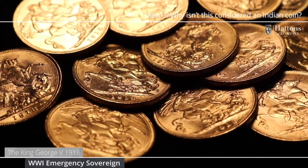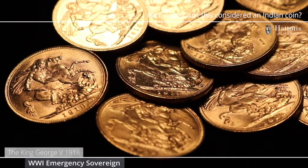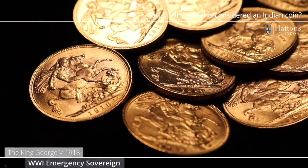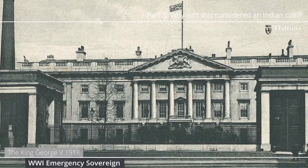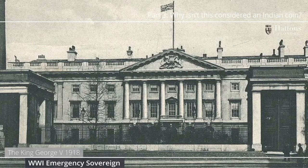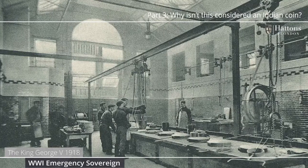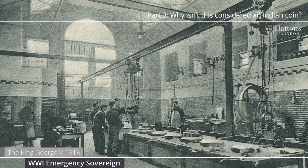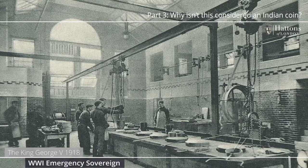Although local coinage had been produced at the Bombay Mint, the gold sovereigns minted there in 1918 were produced under the authority of the Royal Mint in London and in entirely separate premises. In fact, the 1918 sovereigns were struck using the same exacting standards practiced in the Royal Mint in London, and Sydney, and Melbourne, Perth, and Ottawa.